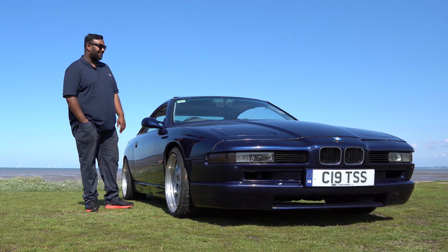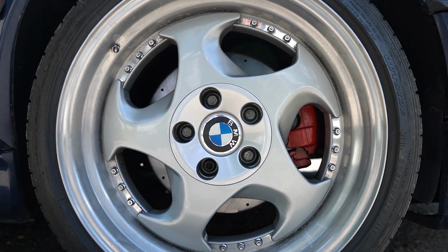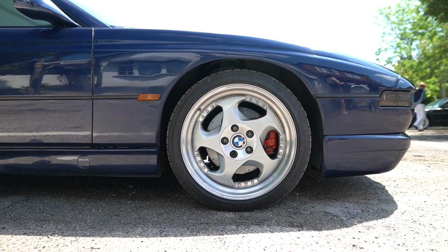So I've spent quite a bit in terms of just the engine rebuild, suspension, gearbox rebuild, new clutch, everything. So it's been a long journey, but I'm quite happy and satisfied since the last meet we did in 2020.